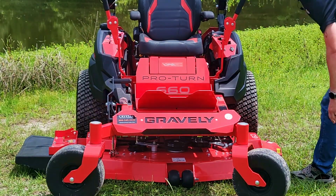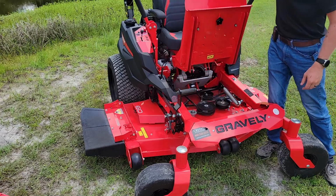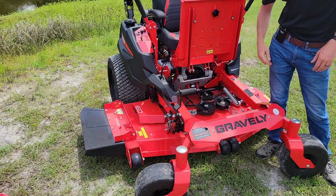And you can also access the center of the deck easily by pulling up the floor pan here. That just comes right up, locks in place, and you can easily access your belt routing.